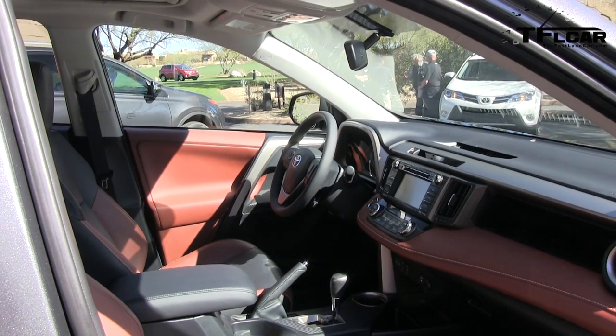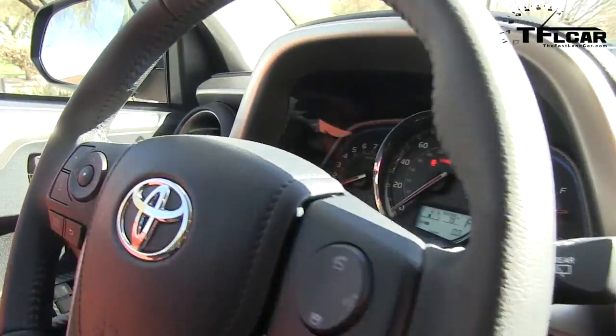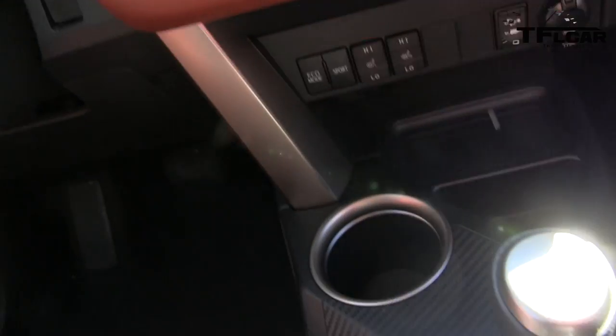Well, on both of our XLE and our Limited models, the dash is covered with a material called Softex. So it's not leather. That's a leather alternative. And that's the same material that covers the seats on the Limited grade. And that's a part of the vehicle that you touch a lot. So it's nice to have that soft padded material with that French accent stitching to really remind you that you're in a nice car and that you should enjoy the drive.